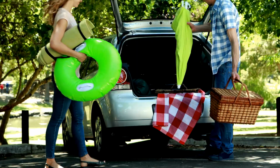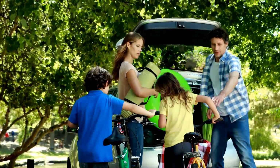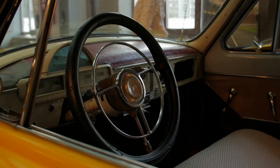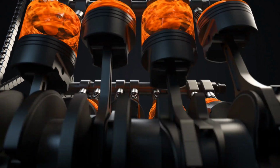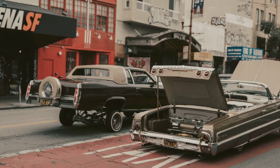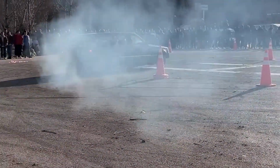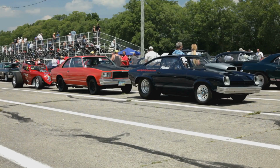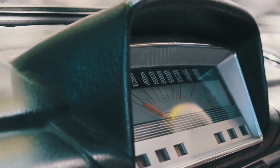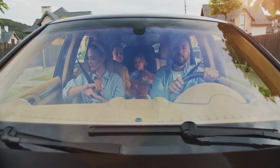Oldsmobile Vista Cruiser 442 wagon. How could a family station wagon possibly be a muscle car? Well, believe it or not, it absolutely could. Take the 1970 Vista Cruiser, for example. You could order it with a 455 cubic inch V8. Yeah, the same monster engine found in the legendary Oldsmobile 442 muscle car. That one choice transformed what looked like a typical suburban 70s family hauler into a fire-breathing muscle machine hiding in plain sight. And the numbers back it up. The Vista could still pull off 0 to 60 in right around 6 seconds. Not bad at all for a station wagon that could carry the whole family.